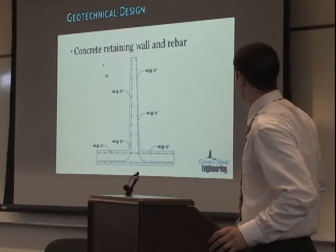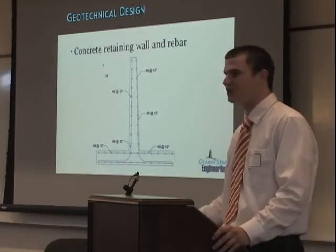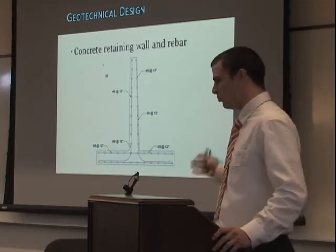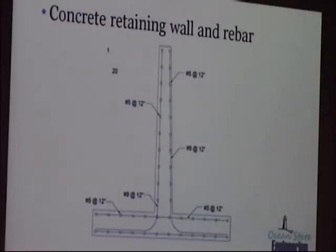As you can see, we were going for easy constructability, so we tried to use bars that would also be used in other parts of the site. So we have number 9 bars at 12 inches, running longitudinally, and then we have number 5 also at 12 inches running transverse, and then we use the same bars down in the base of the concrete retaining wall.